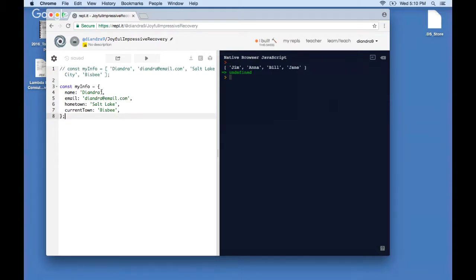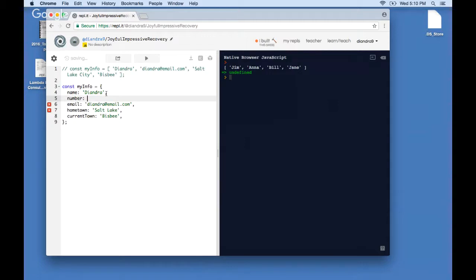And then these pairs, we have our key, which notice I didn't have to use quotes. I can just say name. We then have a colon, and then following that, we have whatever value is here. And while I've used all strings in this, I could also throw in a number. I'm not sure if that has the right amount of numbers in it, but we'll pretend that's a phone number. We could throw in a number, and that works too.